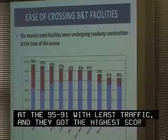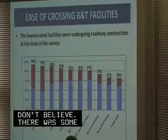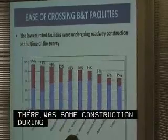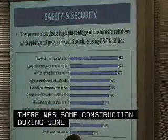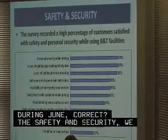What's the issue with the Horizon? There was some construction there too during June, I believe. Correct, Joe? Yes. The safety and security, we scored overall over 90% in this area.